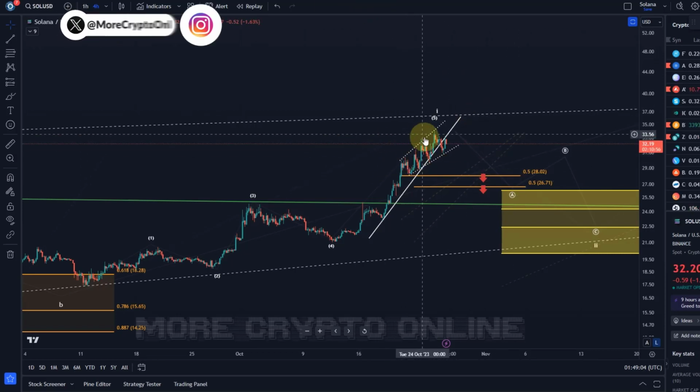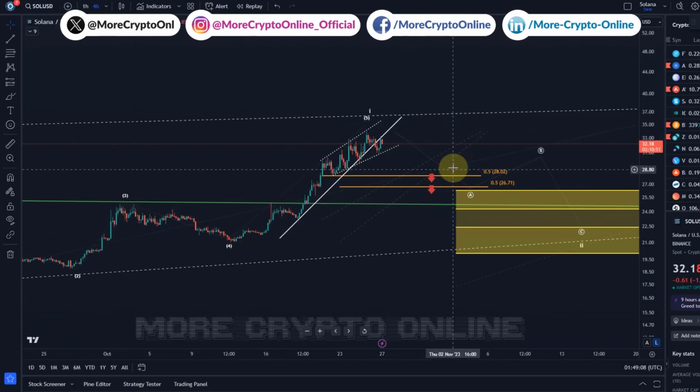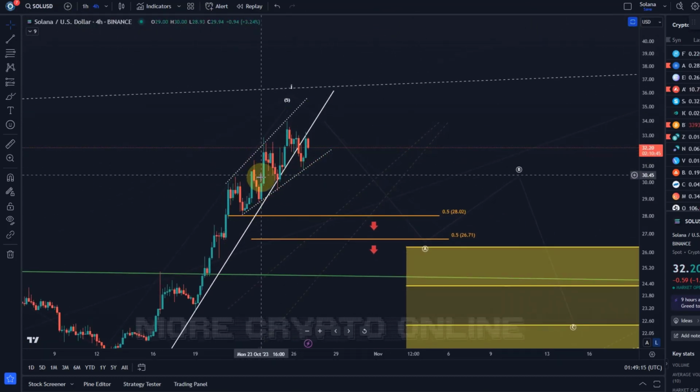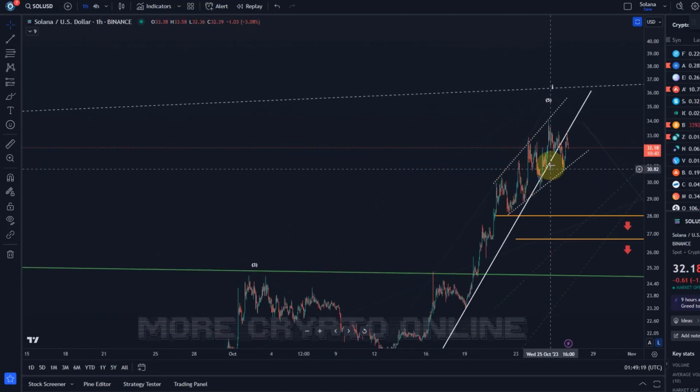The price today moved just up and down a little bit in this ascending wedge pattern. We identified that in the last video. A bit of an ascending wedge here that might be forming in which the price is moving. We can call that a diagonal pattern potentially in Elliott wave. So that's what we're watching for a potential breakout to the downside.